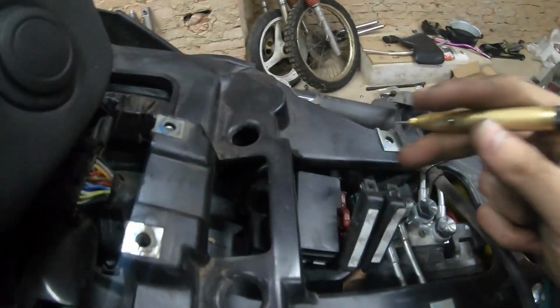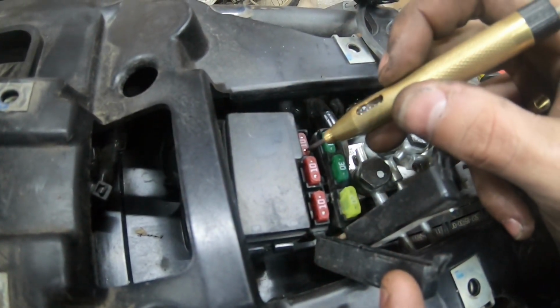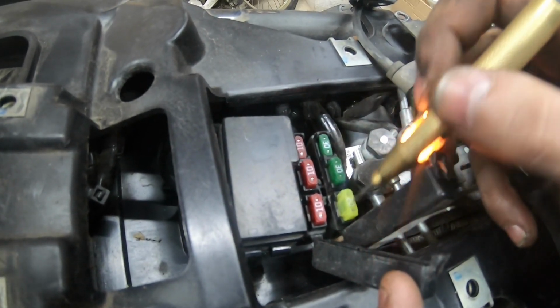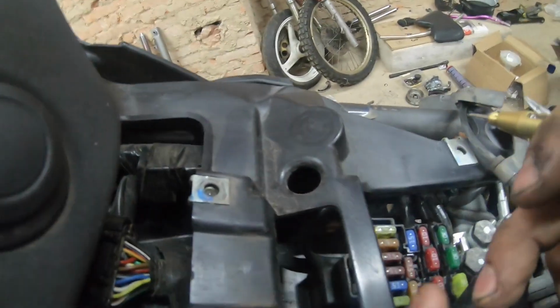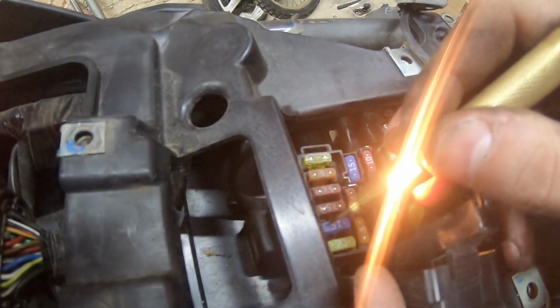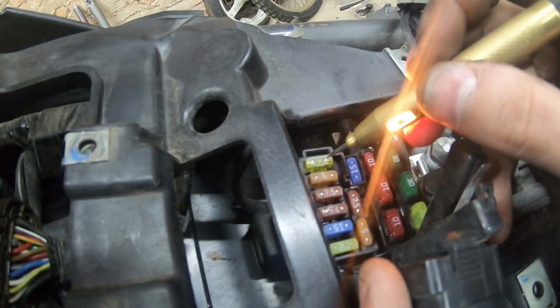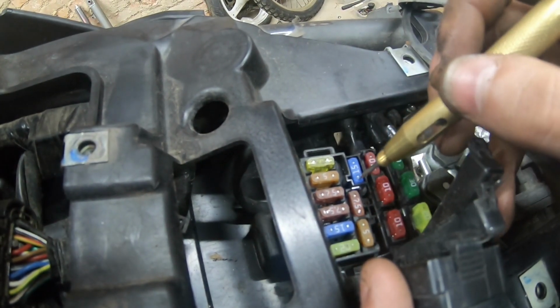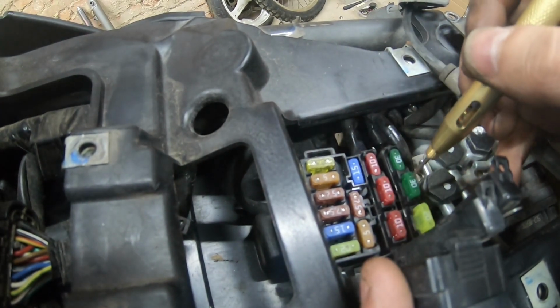So let's go over this. Good, good, good, good. This is the spare. Let's go over this one more time. Good, good, good. This is the spares. So everything should be okay.